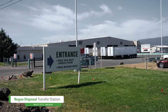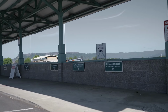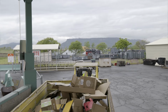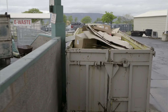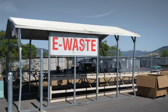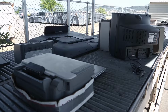The first leg of the tour took us to the Rogue Disposal Transfer and Recycling Station. And so where are we now, Garry? We're in the public recycling area where they can drop off cardboard, newspaper, glass, and this is the area where there's no charge to recycle any of these materials. Now we're coming up on the e-waste area, and this is an electronics recycling program. So TVs, computer monitors, CPUs, all those kind of things can get recycled here.